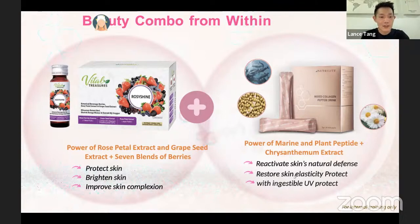Okay, of course, you will say RosyShine can also improve the elasticity. Okay, but then the mixed collagen peptide is giving the material directly. So it plays an even larger role in terms of that. And then number 3, the ingestible UV protect. Okay, so inside we have the chrysanthemum that actually acts as an ingestible UV protect for our skin. So it's very different. So is it contradictory? No, you can actually consume these 2 at the same time.